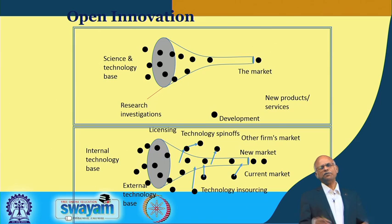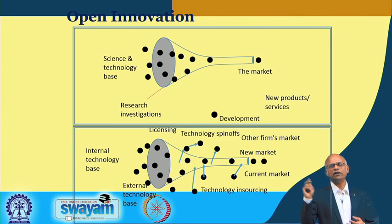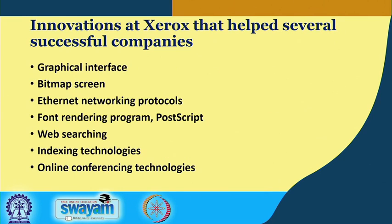Now, this is kind of a drawing, it is not so wonderful, but it shows that there is a funnel of product development. You start with a large number of ideas, eventually one goes to the market, eventually 1 out of 10 will become successful. In the bottom part, we are showing that you can actually send some of the ideas outside and that becomes successful, or you bring some ideas and combine that with your ideas, and then perhaps you gain success faster compared to that.